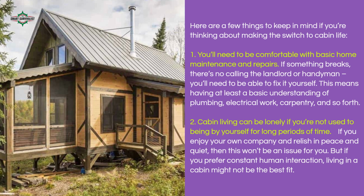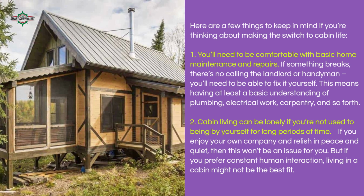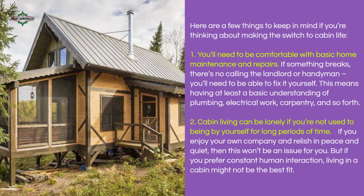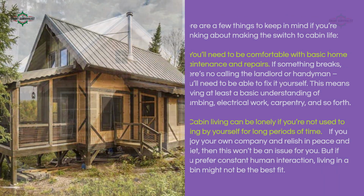2. Cabin living can be lonely if you're not used to being by yourself for long periods of time. If you enjoy your own company and relish in peace and quiet, then this won't be an issue for you. But if you prefer constant human interaction, living in a cabin might not be the best fit.